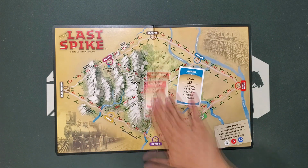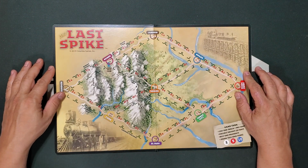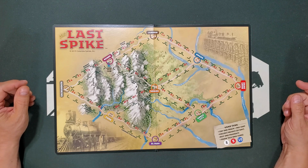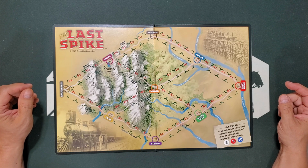Very interesting looking game. Not, let's say, inside my usual wheelhouse, but I have heard very good things about this. And I know it's got a bit of a mixed reputation on Board Game Geek, but you know my opinion of how seriously you should take the ratings on Board Game Geek if you've watched this channel for any length of time. So not very seriously at all.